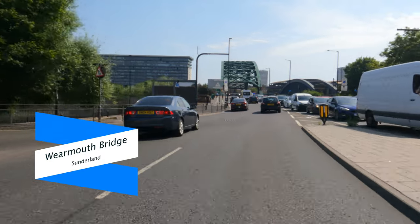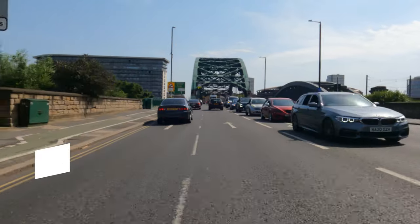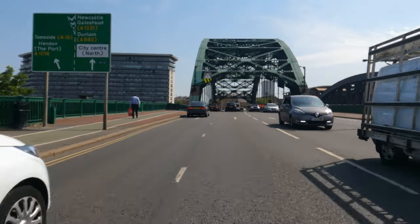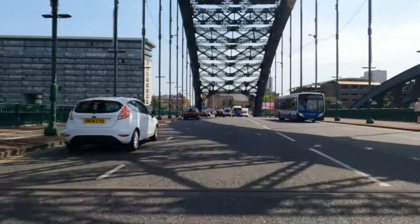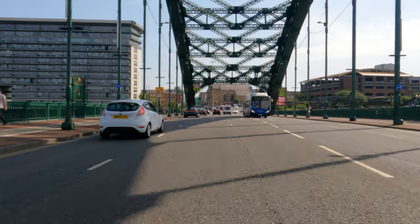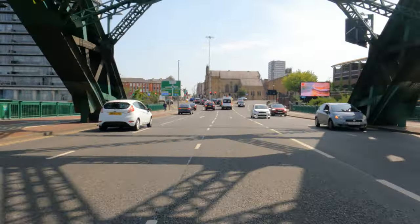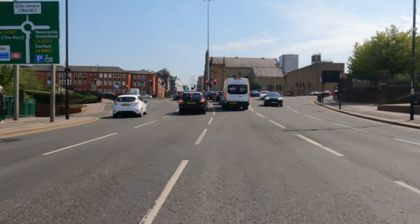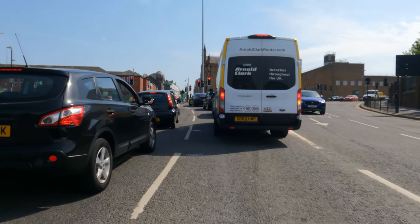This was opened in 1796 and it's made of cast iron and it spans about 73 metres over the River Wear. And before that, they just used to have to get a ferry across the river. So it helped to expand Sunderland with this new bridge.